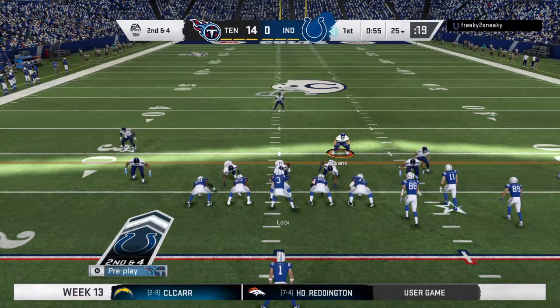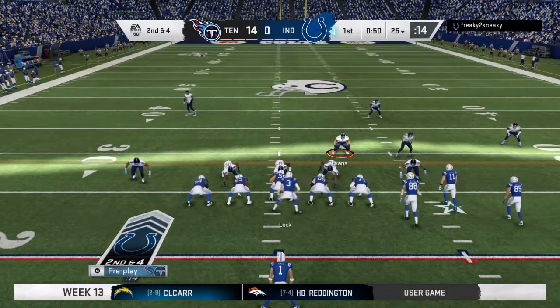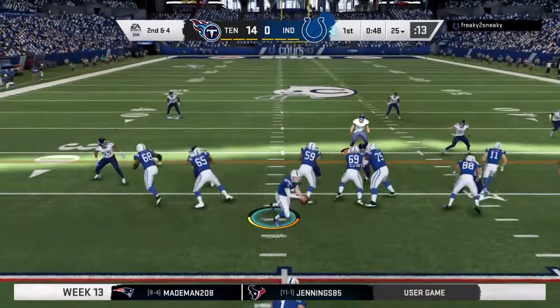22 jet bombers. 22 jet bombers. Kill. Rock it. Get it.